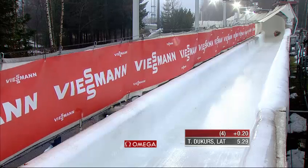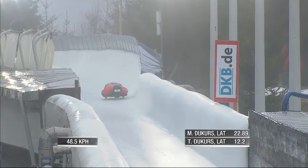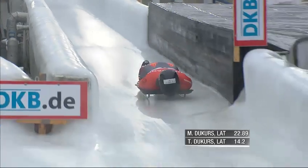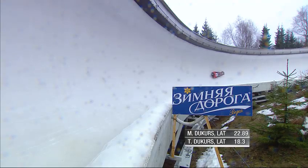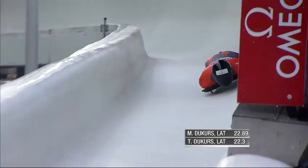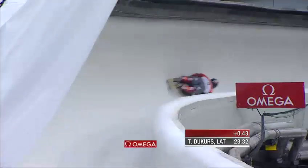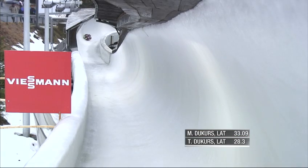5:29 again, not hanging around at the start, but still 2/10 slow. Martin's pulled off an astonishing start. You very rarely see these Dukers brothers make any mistakes on the track. As I was mentioning before about Martins, they're just perfectionists. They try to pick it apart and put it together. Every single curve, they have to be perfect. This is looking like a really, really good run.